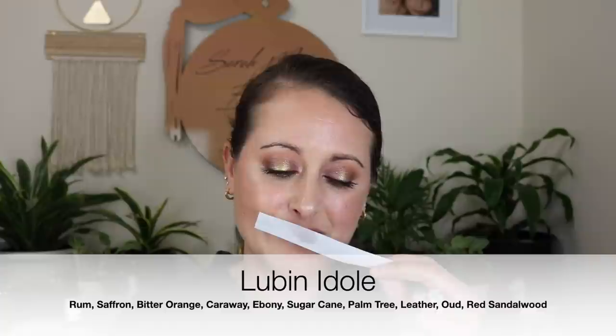Next, we have Lubin Idole de Lubin. So this Idole de Lubin, this is oud, I believe. Yeah, this is an oud fragrance. Really nice quality oud. Okay, so this next one is Lubin Corrigan. And I've never even heard of this one.